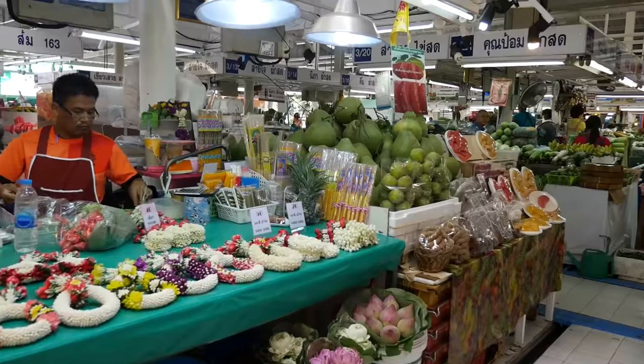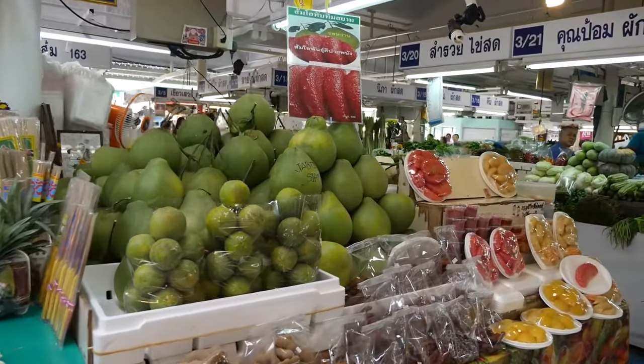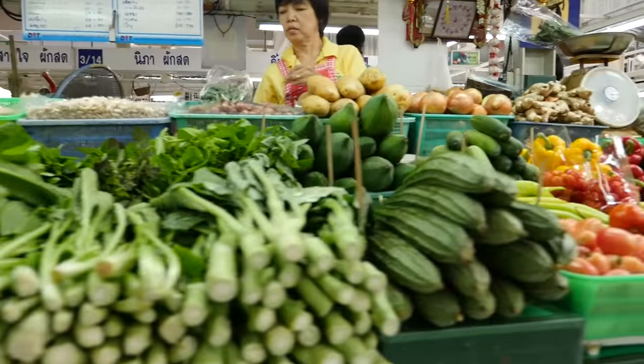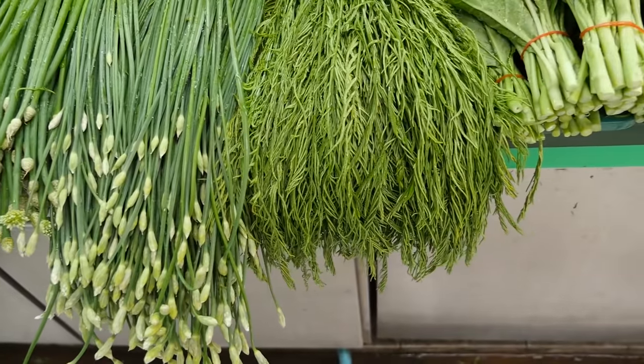The food here at Otago Market is marvelous, and yeah, so many beautiful fruits and vegetables to also see here, and it's a really clean market as well. Nice big aisles, and just a good environment.